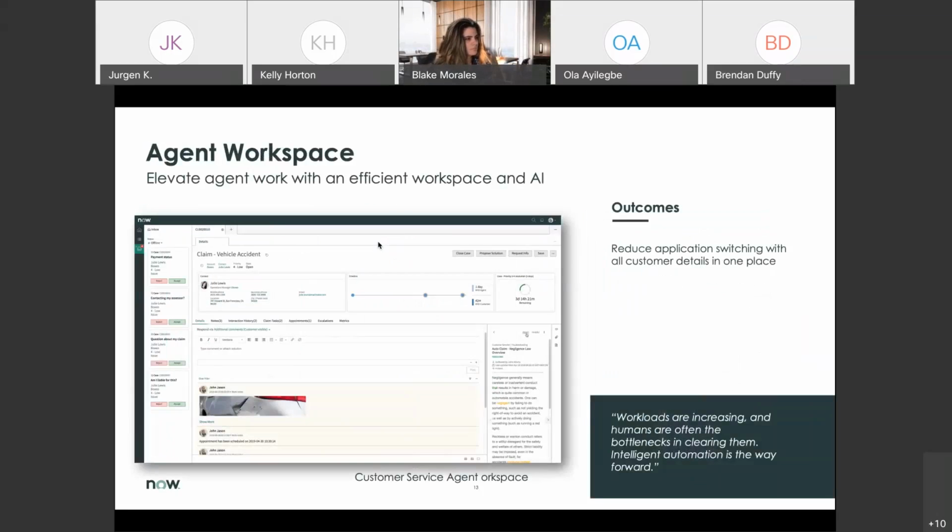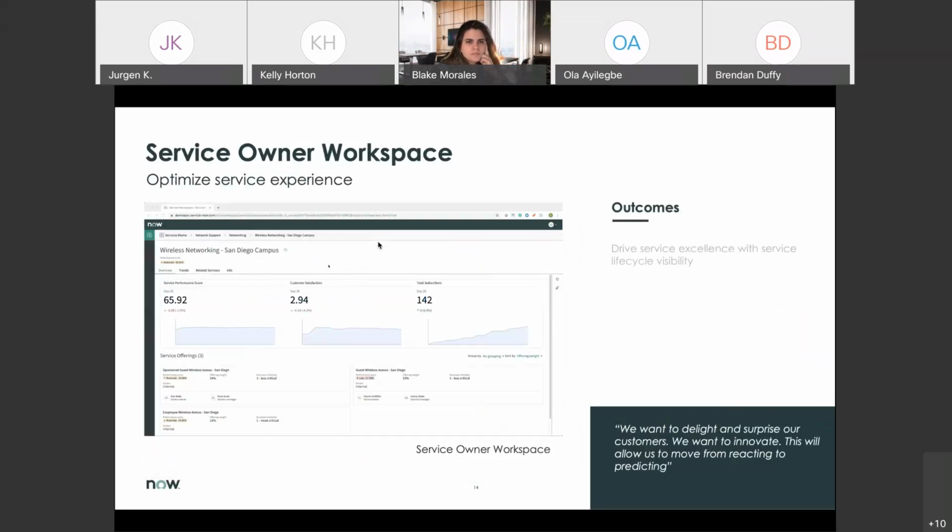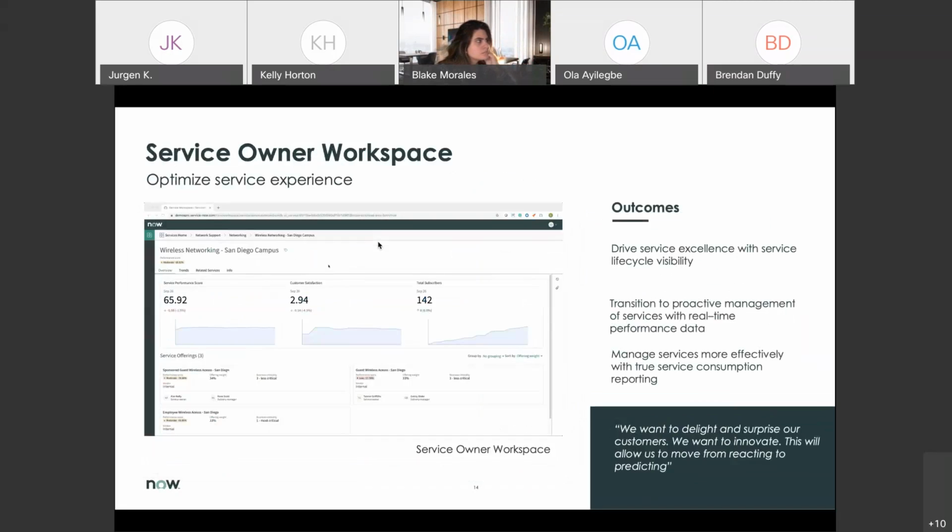So while the workspace is configurable, the ITSM Pro has a few flavors of the workspace that come out of the box. First here is our agent workspace. So this is uniquely configured to solve internal or external customer issues faster, more effectively. Next is our service owner workspace. So this is where your service portfolio managers can manage and monitor the different service portfolios that they have, making sure that the business critical services they are responsible for are healthy, and if they're not healthy, making sure they have the data, the intelligence that they need to take the appropriate action.